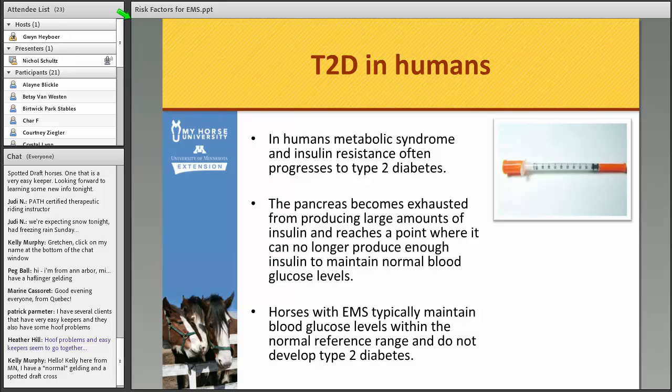Horses with metabolic syndrome are a little bit different than humans with metabolic syndrome. In humans, metabolic syndrome and insulin resistance can often progress to type 2 diabetes, where the pancreas becomes exhausted from producing such large amounts of insulin that it reaches a point where it can no longer produce enough insulin to maintain normal blood glucose levels. Horses, on the other hand, typically continue to compensate and produce enough insulin to maintain blood glucose levels within the normal range and do not typically develop type 2 diabetes in most circumstances.